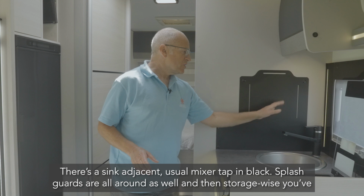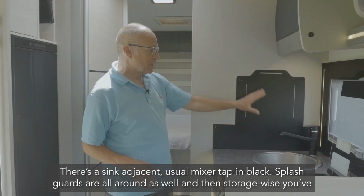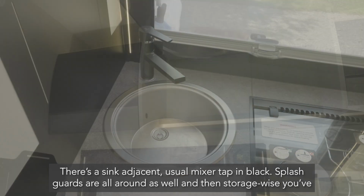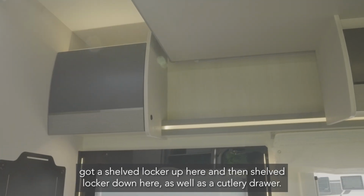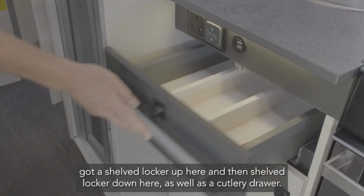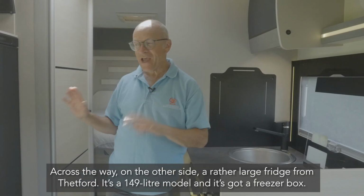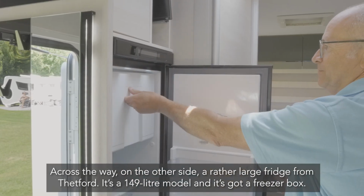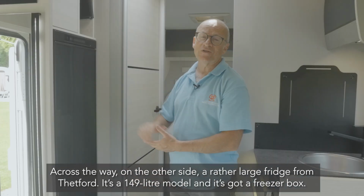There's a sink adjacent, the usual mixer tap in black. Splash guards are all round as well. And then storage wise, you've got a shelved locker up here and then a shelved locker down here as well as a cutlery drawer. And then across the way on the other side, a rather large fridge from Thetford. It's a 149 litre model and it's got a freezer box.